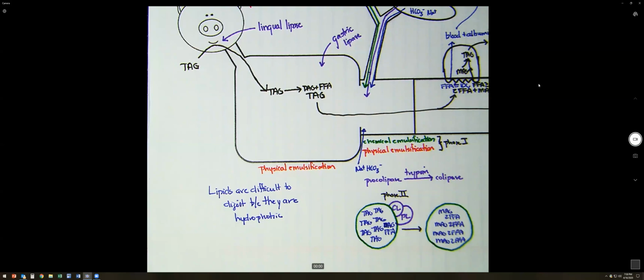Dr. Rickson. Yes, Sabrina. Do we need to know exactly how it slows down the rate of passage in the small intestine? No, ma'am. You just need to know that lipids slow down the rate of passage. Okay, thank you. You're welcome.